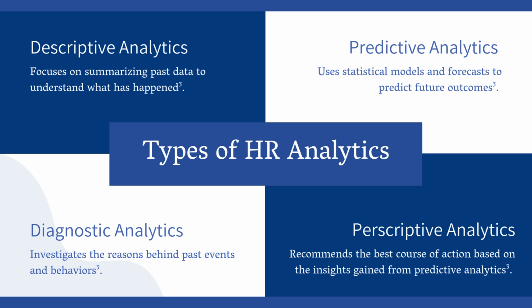Now, let's take some time and go through the different types of HR analytics. First step, we have descriptive analytics, which is a classic go to for anyone in HR. This paints a picture of the past and focuses on summarizing the data to understand what has already happened. Diagnostic analytics steps in, diving into historical data to unravel the mysteries of yesteryear. It investigates the reasons behind past events and behaviors.